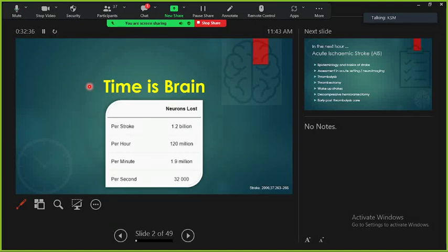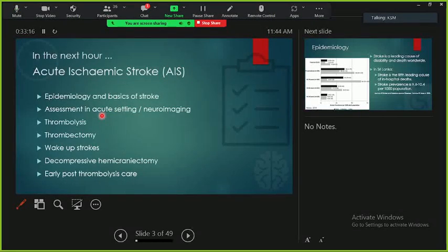So in a typical supratentorial or anterior circulation stroke, let's say about a 50 ml stroke volume, this is the amount of nerve cells that we are going to lose. Every minute, we lose about 32,000 neurons, and once that 50 ml stroke is established, we are going to lose about 1.2 billion neurons. So they are dead, they are gone. The notion here is time is brain. So we need to act fast. If there is any delay, we are going to lose neurons, and the patient is going to end up with permanent disability. So this is basically the take-home message. We need to act fast when we treat patients with stroke.